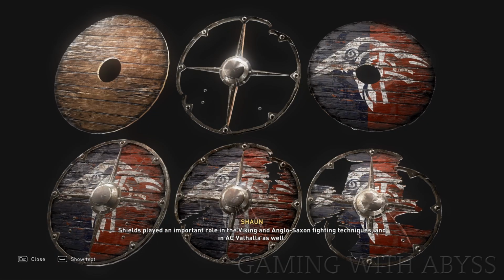Shields played an important role in the Viking and Anglo-Saxon fighting techniques, and in AC Valhalla as well. Used in the game to differentiate clans and factions, each one has its own shape, paint model, colour pattern, and emblem. A new gameplay element was also added, the shield degradation. With each hit, an enemy's shield loses a piece until it's destroyed, and players can also now attack using their shields.